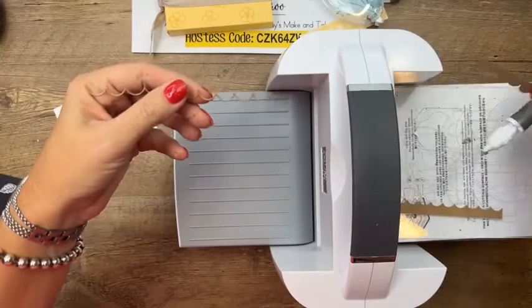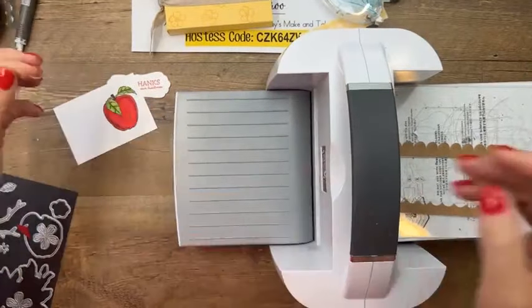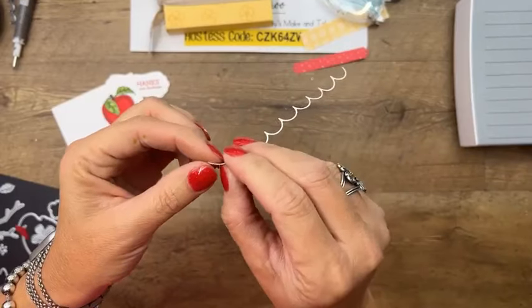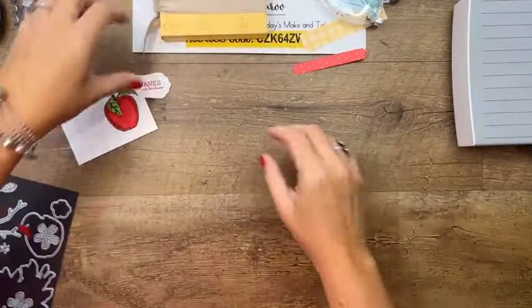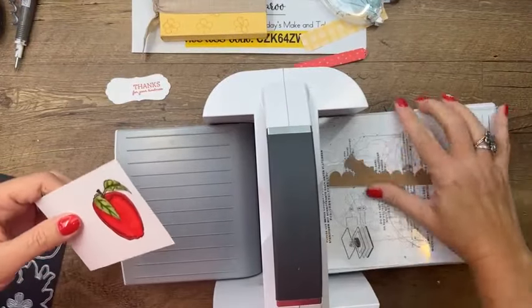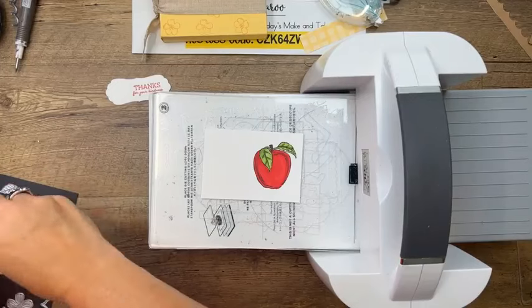But then you have this other piece too that you could use, this leftover scallop, which I didn't even realize the first time I used this. Okay, let's come back. Not paying attention to what I'm doing. Let's cut the apple out.